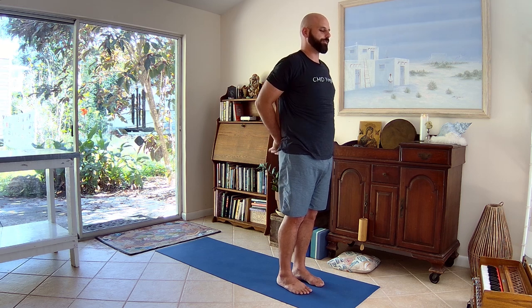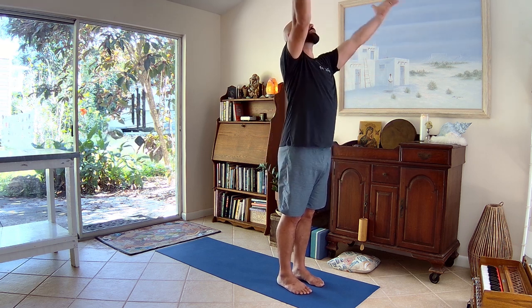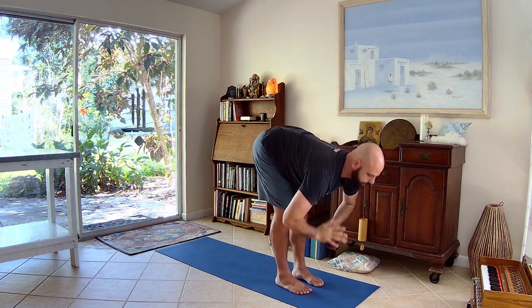Taking one more full breath in. And out. Gently releasing your shoulders, bending your elbows, releasing your fingers. Give your arms a little shake if you need it. When you're ready, as you inhale, sweeping your arms overhead to reach tall. Exhale, forward fold.